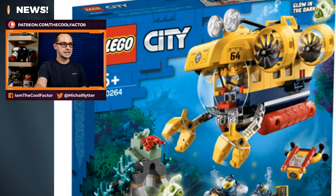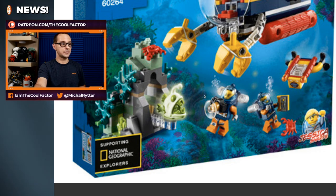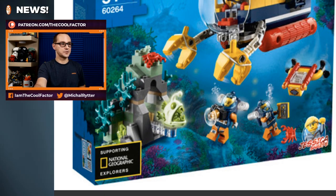Propellers, manipulators, really cool mold for that. How do you call them? The monster fish, the angler fish. I think that's what the name is. Angler fish. That's like the super deep sea fish. I think this one might be actually glowing in the dark, because as you can see, it sort of has a glow on the picture. So really cool mold for that. I'm super excited for this one.